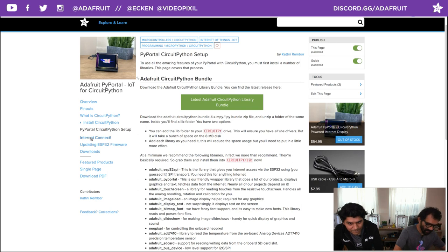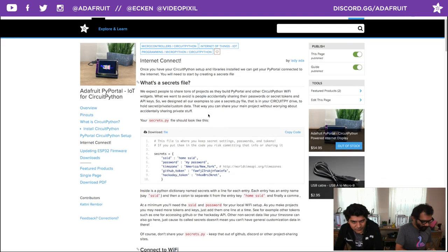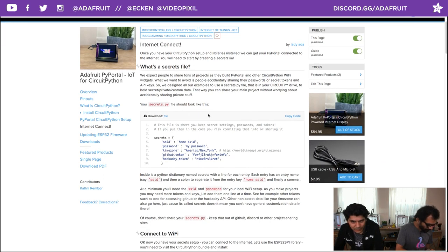Such an awesome product. The second page here, Internet Connect, is going to get you situated with what a secrets file is and the way it operates. It needs to log into your Wi-Fi router. So this is how we set it up. We have a separate secrets file that stores your passwords and your tokens for any of the APIs that you might be talking to.